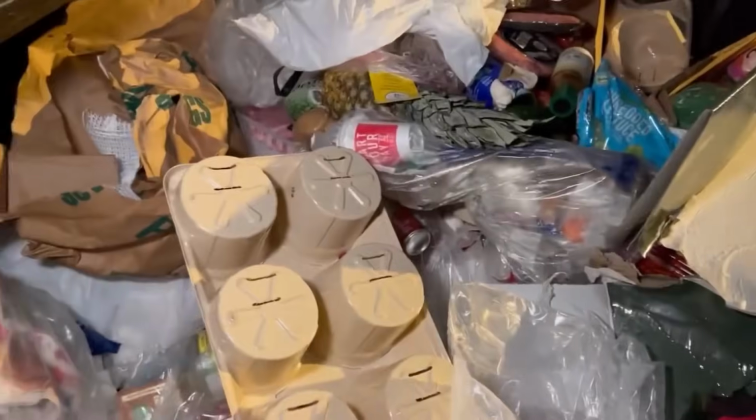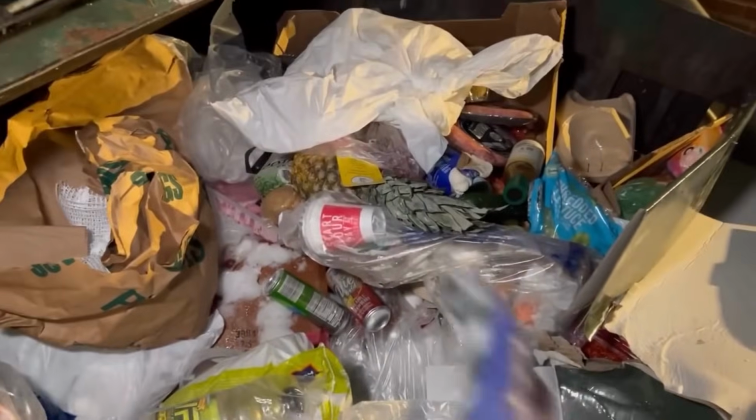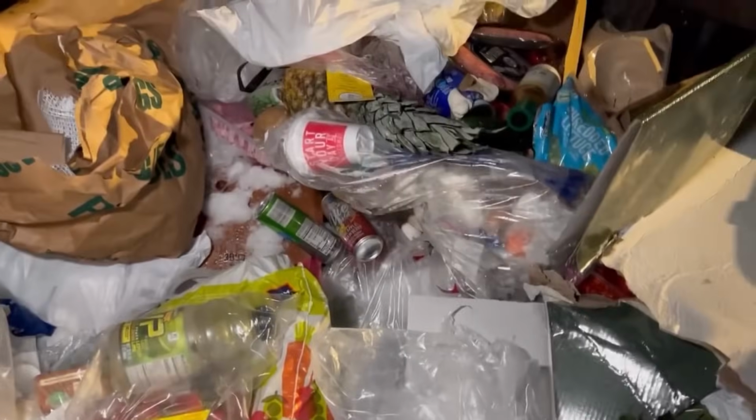Seeing as how this thing's so full right now, I can't. Obviously, I'm not going to be taking everything and putting it outside of the dumpster. That's pretty far down there. That would take forever for me to do, so I'm going to do all that after I do the video.